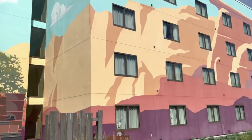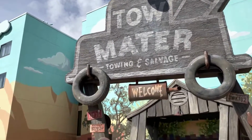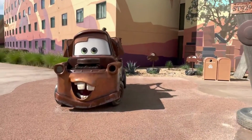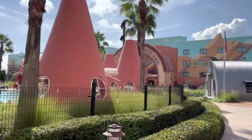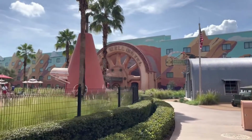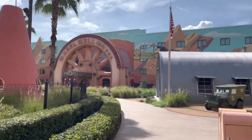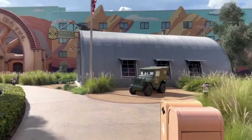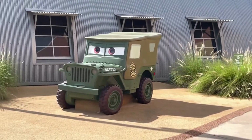Now here in Building 1, this building is actually themed to Tow Mater's Towing and Salvage Yard. And you have Mater out here who's available for a cute little photo op. Now heading back towards the direction of Building 2, which is where I started my video today. Of course you have Lightning and Sally up front. But here on my right you have Sarge's Surplus Hut, with Sarge manning his position out front.